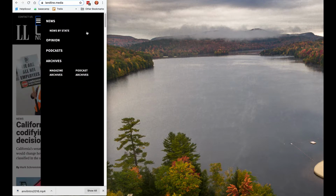And as far as navigation goes, LandLine decided to stick with their core content. They didn't want to confuse their readership and offer links to all their desktop links. They just don't have the real estate for it on mobile. So we have the news by state, we have their opinion, podcast, and then we have their archives, both their magazine archives and their podcast archives.